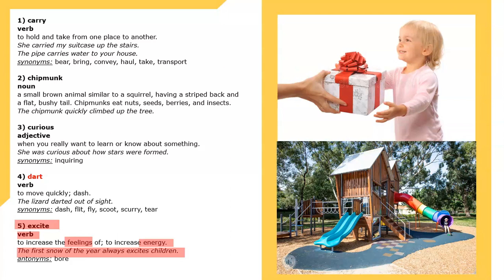Think about the first time that it snows. How do you feel? Don't you feel happy and excited to go play outside? Then you can use this word. The snow excites me. Or maybe when you get a present, how do you feel? You feel excited, right? So getting a present excites you. Or when your mom says that you can go to the playground, how do you feel? Well, going to the playground excites you. You feel excited. Excite is talking about the feeling.